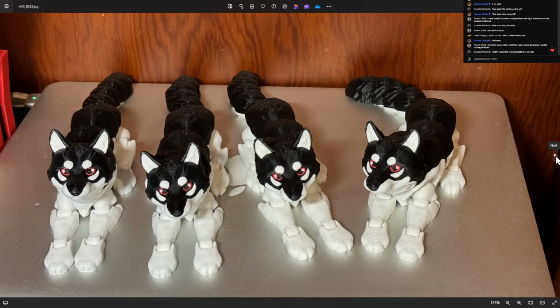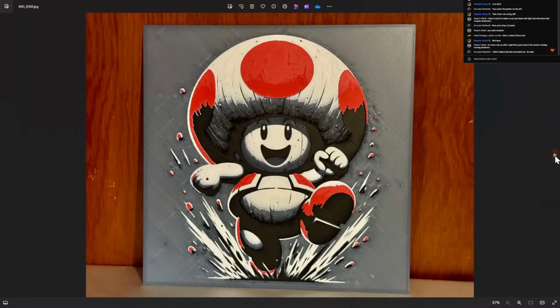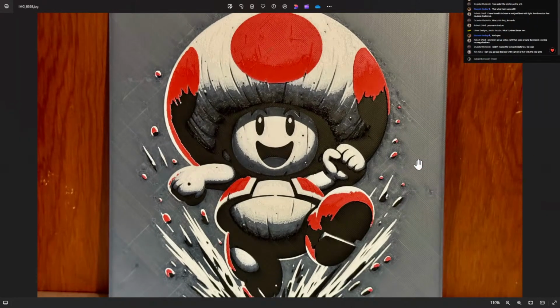Let's see what else we have here. Yeah, the tails articulate too. That's really cool. And here's the Toad Hue Forge. Now you just need the Princess and Bowser and all of that, Eduardo. And you'll have the whole gang.